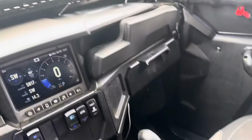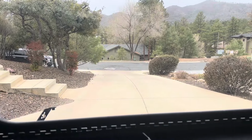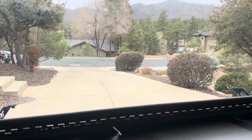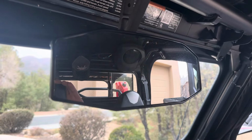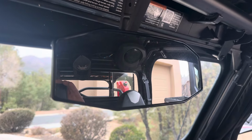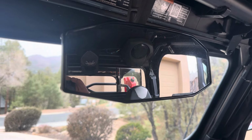That is it. Now this one has been equipped with a fold down glass windshield as well as a rear sliding windshield. The mirror does come from the factory on this unit, I believe, but don't hold me to that.